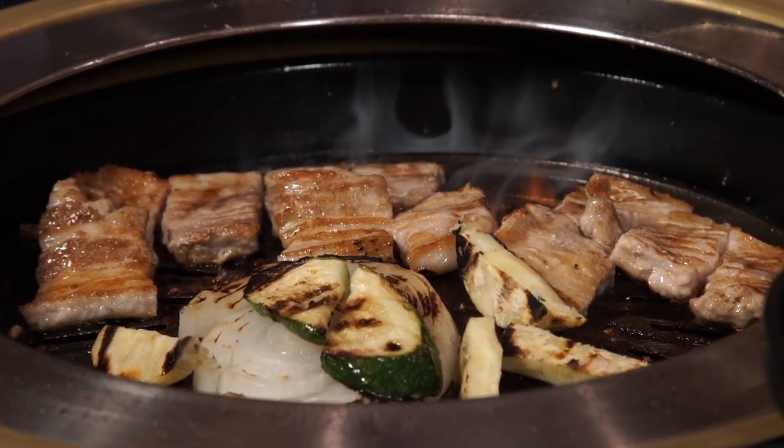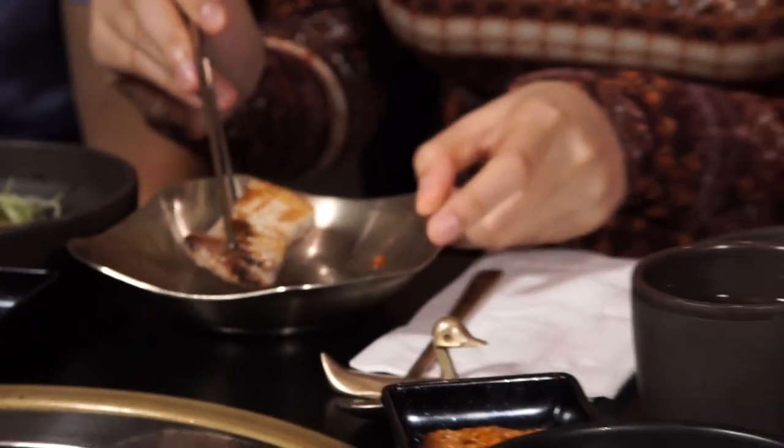Let's go. Thank you. Oh, smell it. Love that porky smell. Oh, wow. Man, I need it. That's really nice. It's an oversized bacon. Oh, my God. Oh, that's good. That's good.